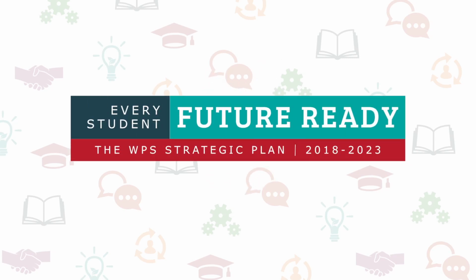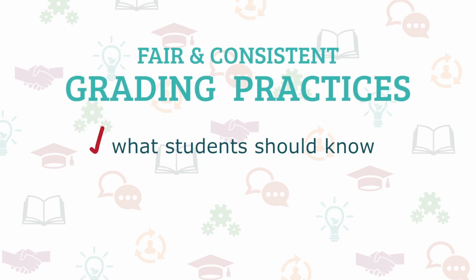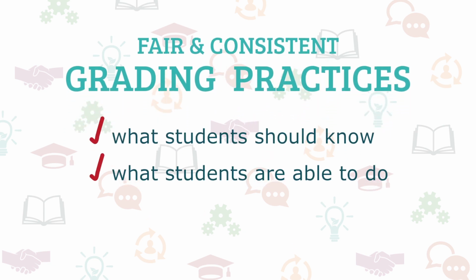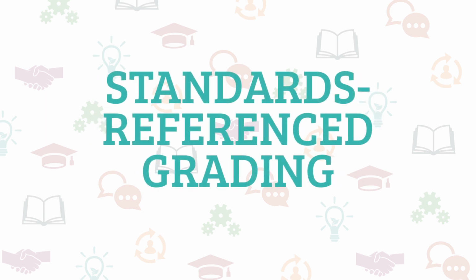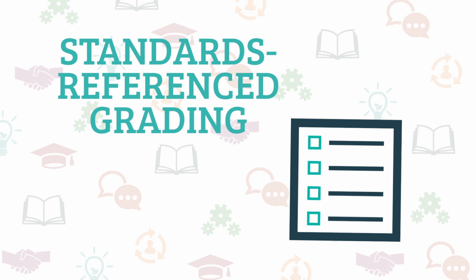As we work to make sure that every student is future ready, we're implementing grading practices that better highlight what students should know and are able to do. Here's a look at standards reference grading and how teachers in the Wichita Public Schools will report your child's progress to you.